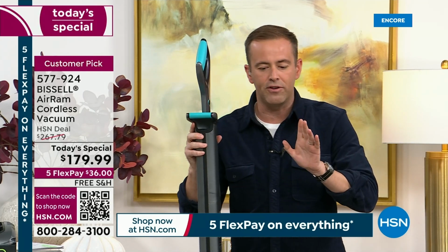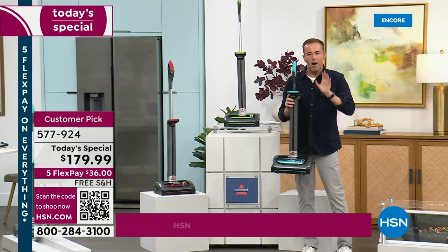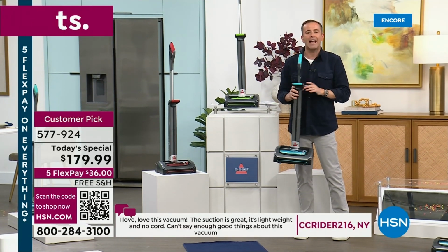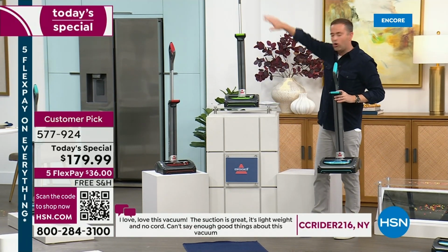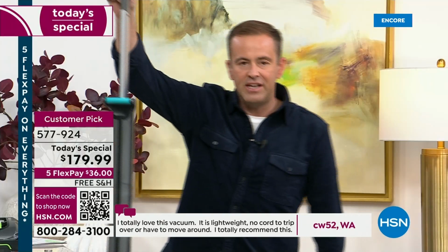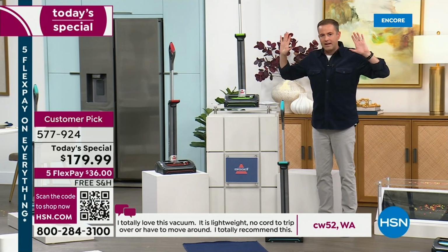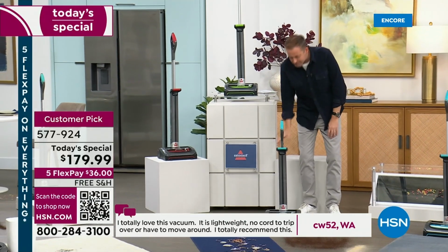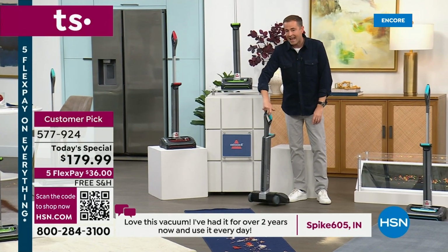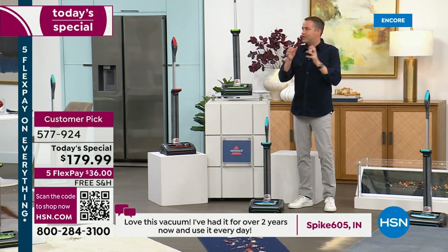Really quickly, before we go any further, I want to show you one thing. One of the reasons people love the Air Ram, above and beyond its versatility and power, is that most cordless vacuums have to be mounted to the wall, or you lean them up against something and they keep falling down. You must understand, this vacuum, because of the unique patented design, it stands upright and then it collapses down. So you do not need a lot of space to store that. It is a brilliant design that changes everything.